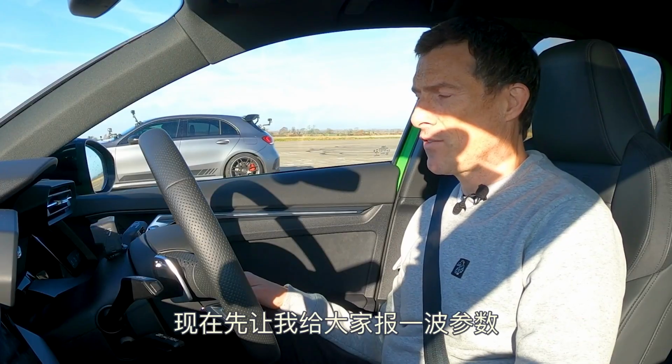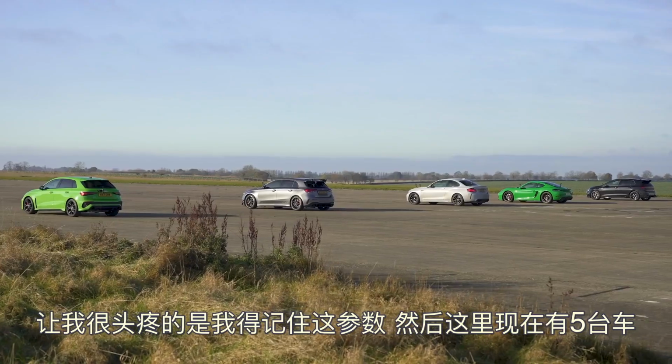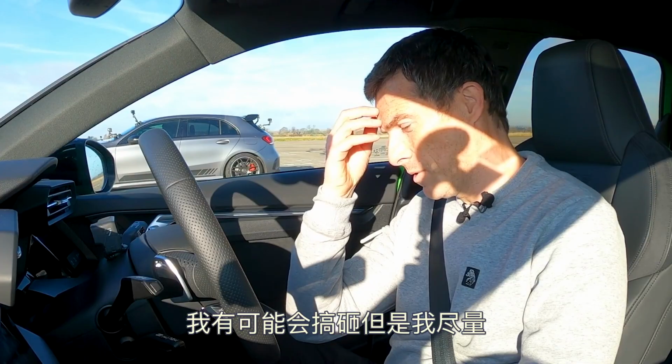Now let me run through the stats first, and one of the things with my job, I have to remember all the stats of these cars, and there's 5 of them here, so there's a chance I'm going to get this wrong, but I'm going to do my best.